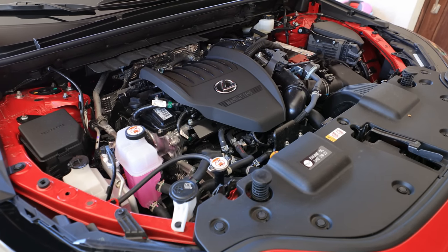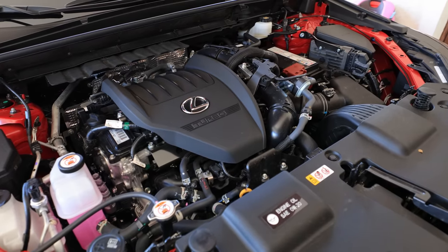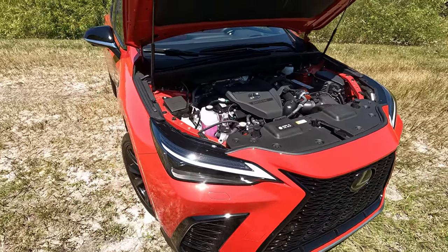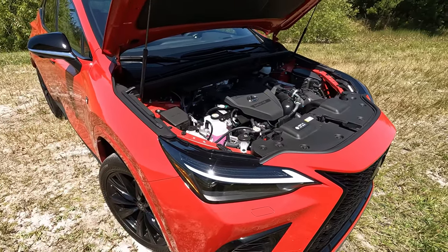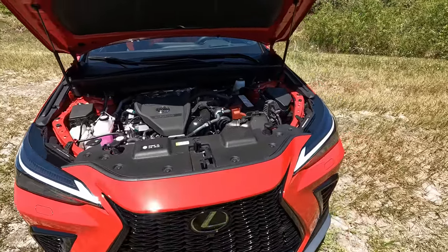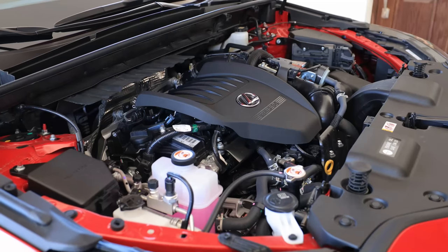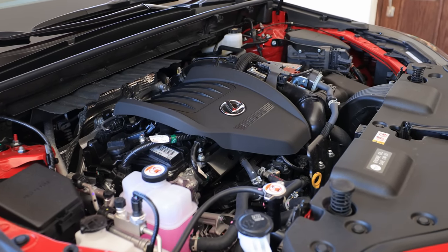Underneath the hood of the NX 350 is a brand new 2.4 liter turbocharged engine, replacing the 2 liter turbocharged engine that we saw in the outgoing NX. This produces 275 horsepower, 317 pound-feet, mated to an all new 8-speed transmission, which replaces the 6-speed transmission we saw in the outgoing model. All wheel drive is standard on the 350 model.